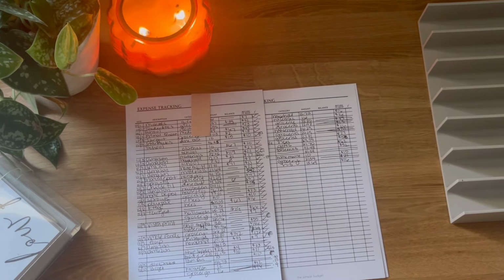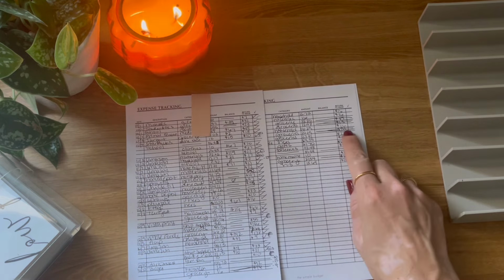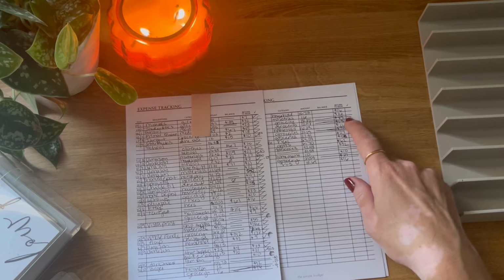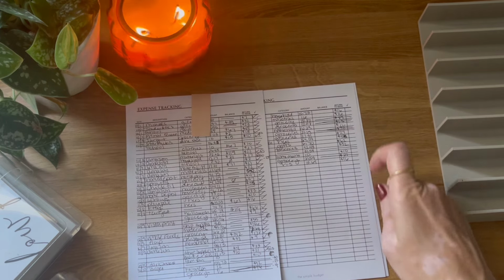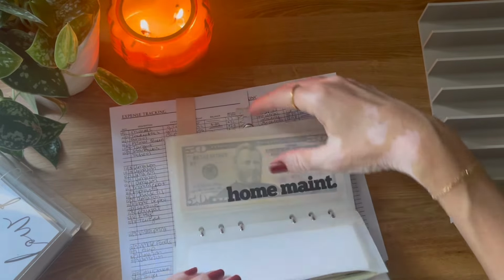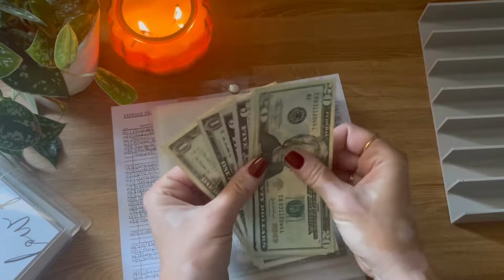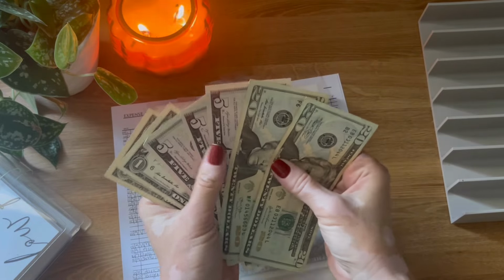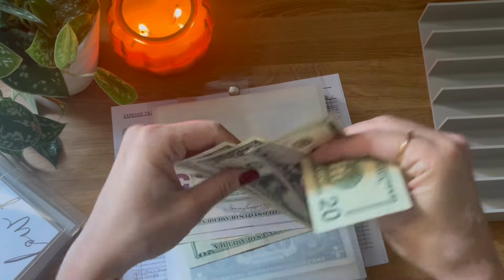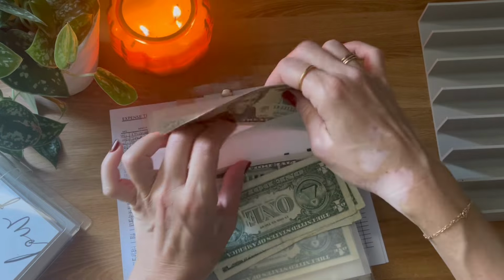So I'm going to go right in here to household. Let me just make sure. Oh, okay. 16. Okay, so I'm returning 32 from household. There we go. 20, oh no way. 20, 32. And that leaves me with 25 in household.